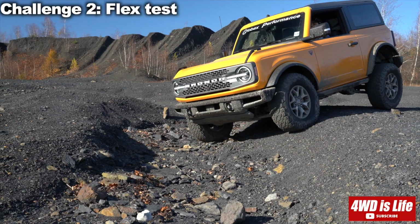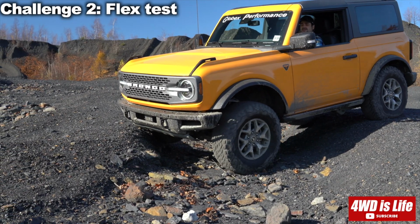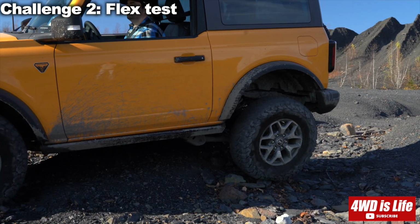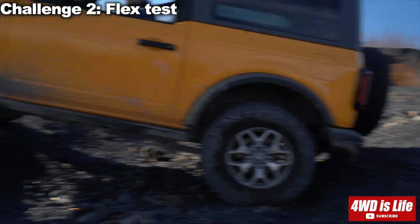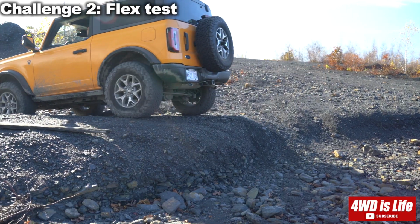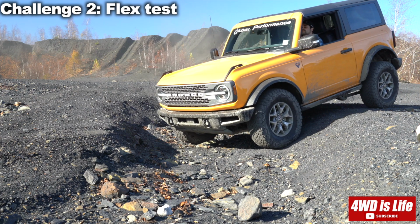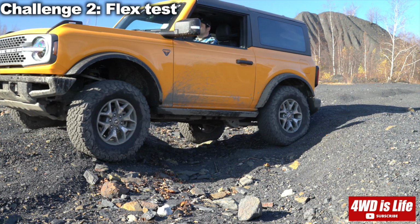Here we have the Ford Bronco going through the same line with the sway bar connected. As you can see, there's a little bit of wheel slippage there, but there's no touching to the front or the back or the belly. And then we have the sway bar disconnected just to see how much more flex it has. Almost no slippage.